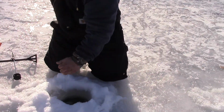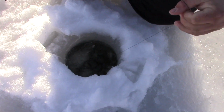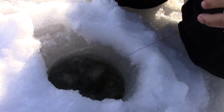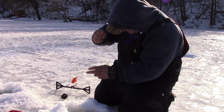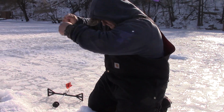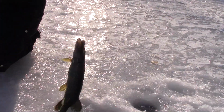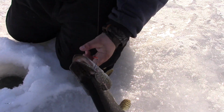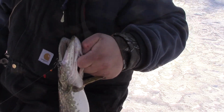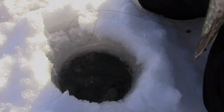Good one? Yeah, he's coming in dead weight. He's on the ice. Reach down there. He's on the edge. Really? Yeah. Well, I have to take my jacket off. He's like that way though. And a fish is a fish. Oh, is he pulling now? Yeah. He's coming in dead. He's fat though. Yeah. Look at him. Hold him still. He's a pike. Oh, I'm sure.